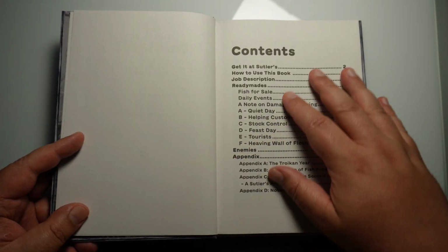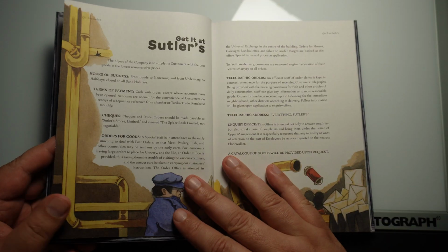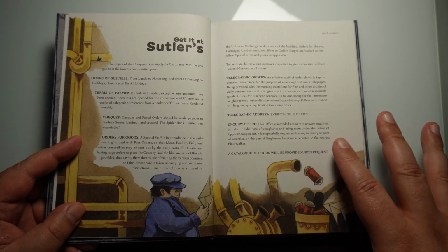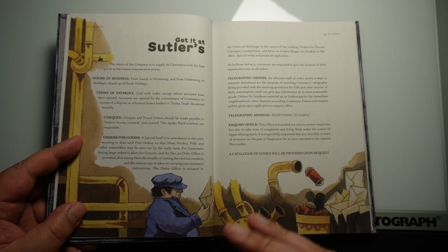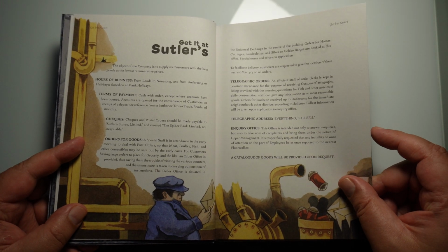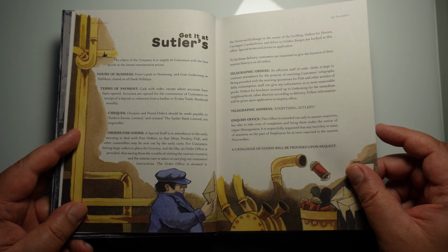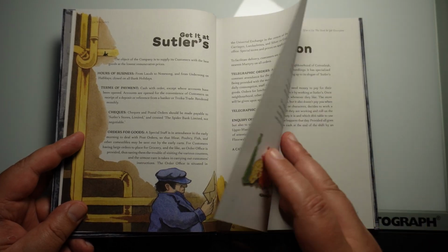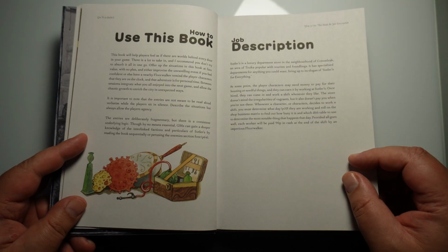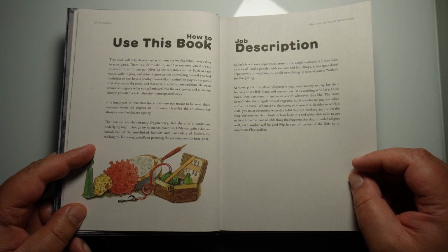Get It at Sutler's is a bit wild. I ran it the other night. This kind of setup initially is kind of fun. It's good information to give your players to establish what Sutler's is. Sutler's is a luxury department store with a department for all kinds of weird things. Although, as far as I could tell, most of this happens with the context that the PCs are running from the fishmongers. So there's lots of departments, but they are employed in the fishmongers department.